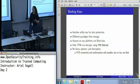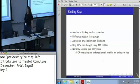You don't get fancy options with binding keys. You can still put PCR constraints and authorization values, but you're putting them on the key. You're not putting them on the block. You also don't get a default binding key with the system just because it launches, like you do with the SRK. You do have to create one. So, as I said before, you do need to have a binding key with any constraints that you want.